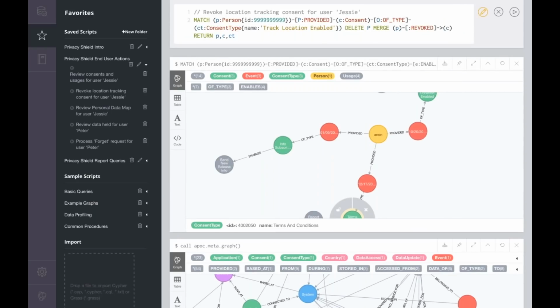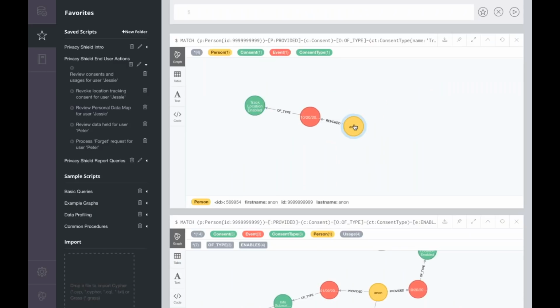If Jesse then decided, I don't want my location tracked anymore, I'm going to revoke the consent for tracking that location, we can record that in the system. So here's Jesse, here's a new event, location tracking has been revoked.